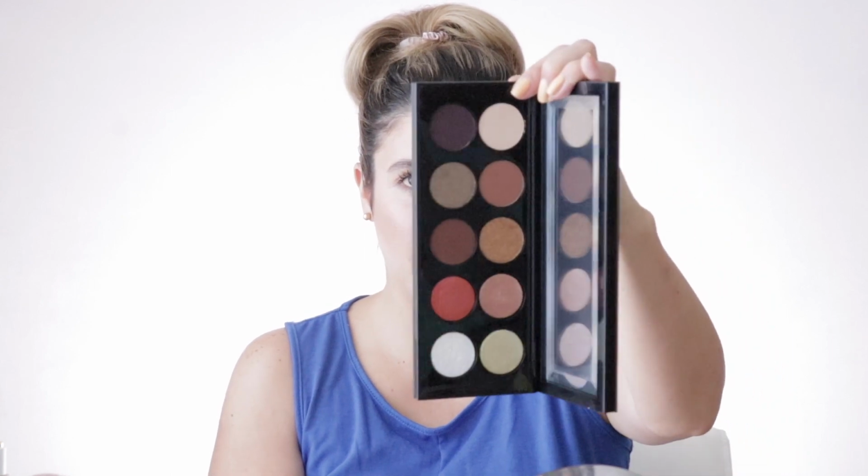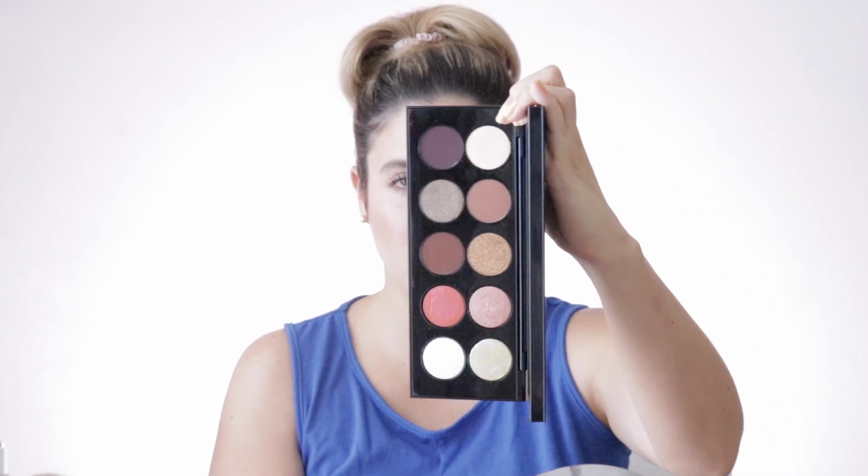Now, if you want to splurge a little more, I will say this palette is gorgeous. I'm talking about the Pat McGrath eyeshadow palette. This is the Mothership 5 palette. This came out last year. This palette right here is just gorgeous. Formula of Pat McGrath, easy to blend, just absolutely beautiful.